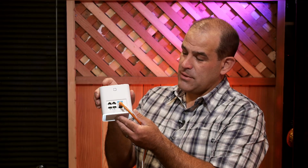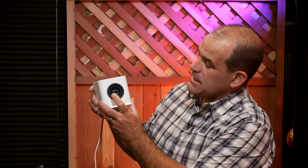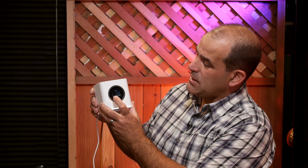There's 4 Ethernet jacks on the back of this. You turn it on, you plug in your connection to your cable modem or whatever kind of router you have, with micro USB for the power. The touchscreen basically tells you to launch the app. You launch the app, you set up a password for it. They give you some basic information: the IP address, speed of current usage, how much traffic's going on there.